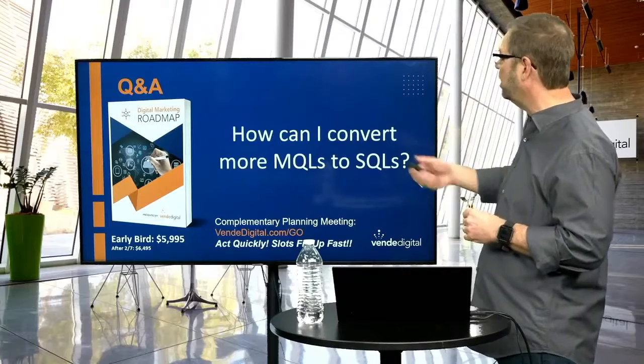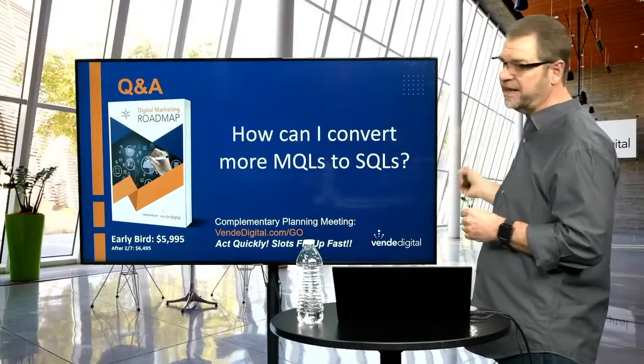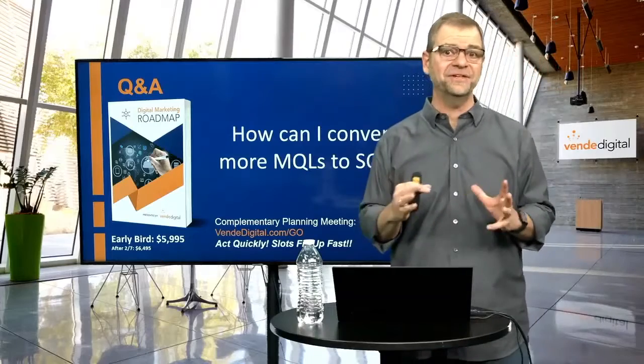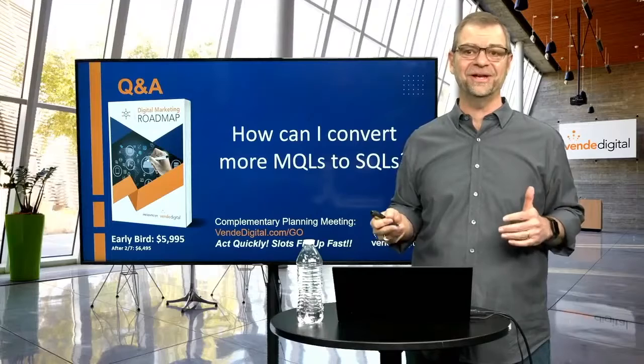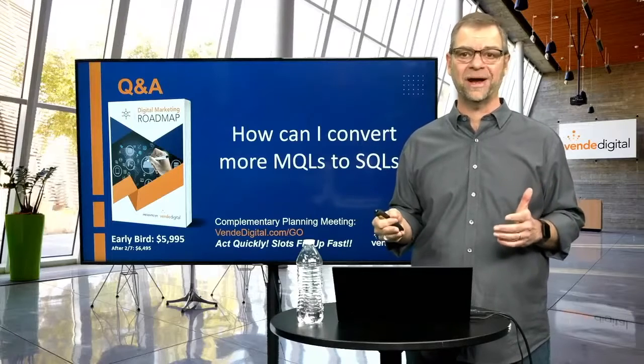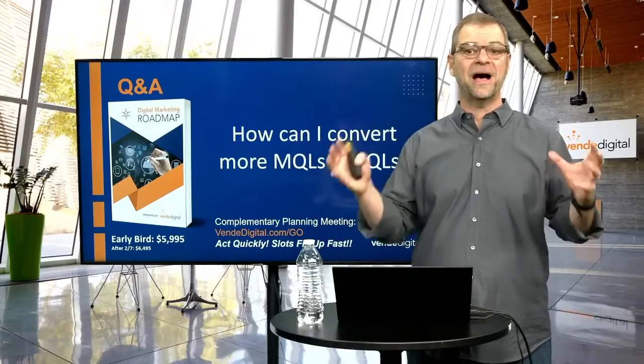Okay, so the next question. How can I convert more MQLs to SQLs? Well, obviously, I've got an opinion about that, right? We just spent the last hour together talking about digital surrounds. And I just want to go back to that concept of the popcorn popper.